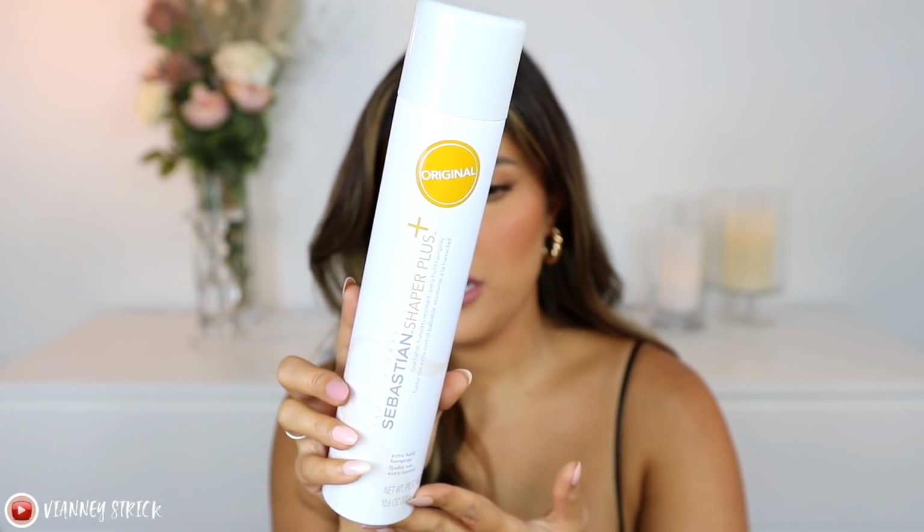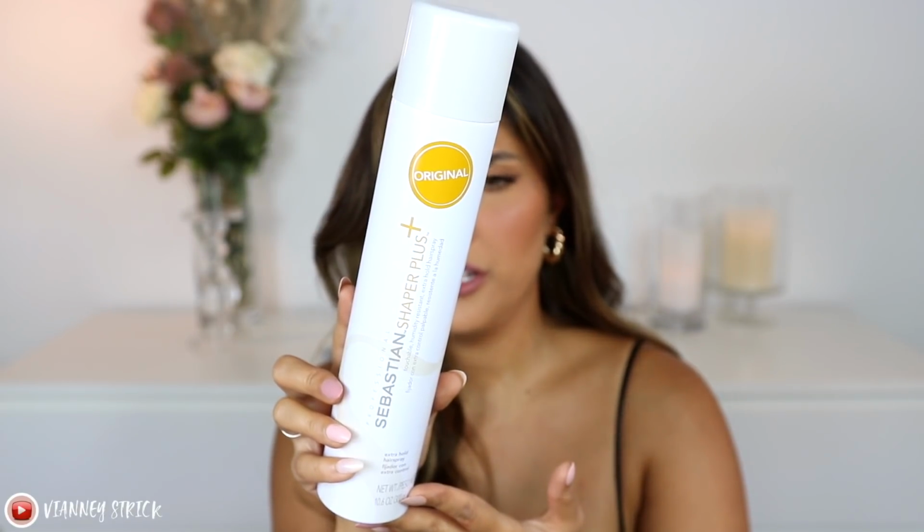Okay, let's move on to hair because I have two new loves. The first love is this hairspray. So this is the Sebastian Sharper Plus. What is this? Sebastian Sharper Plus. Okay. It's just a hairspray.